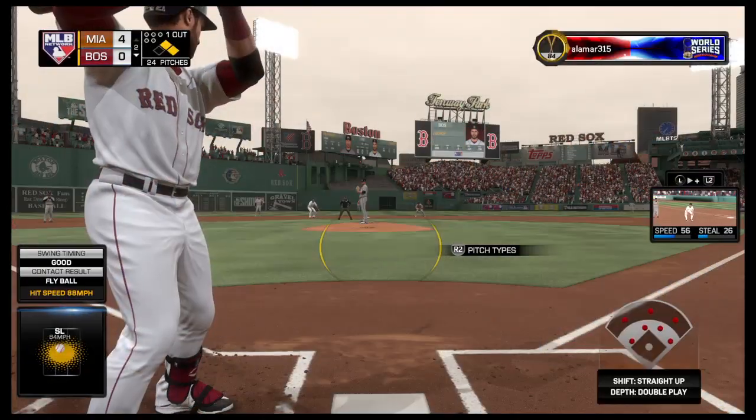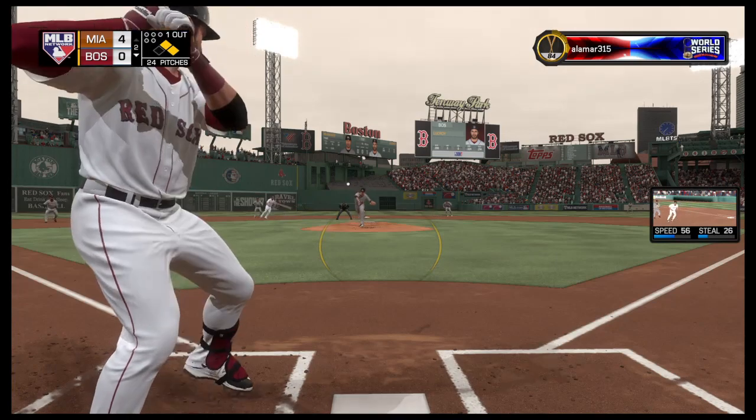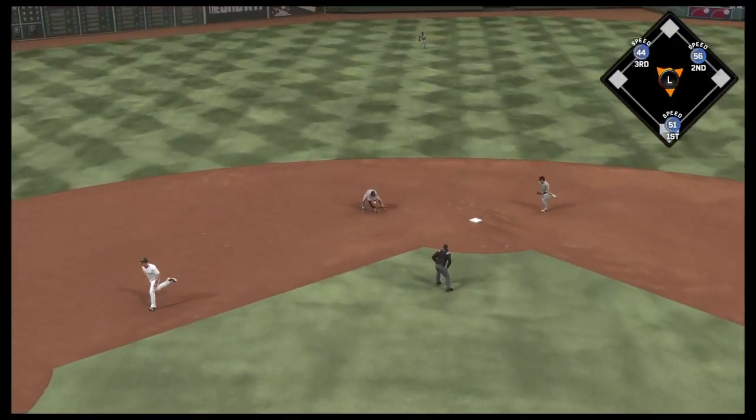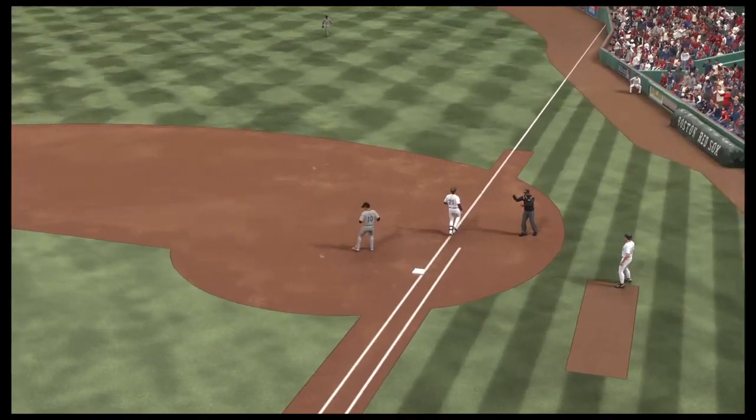In is the catcher, Jonathan Lucroy. He's ready for his first at-bat of this early season contest. Ground ball sent back up the middle. Machado has it to second for one. Relay to first in time, and just like that.